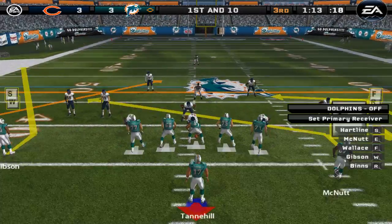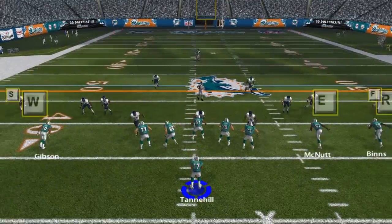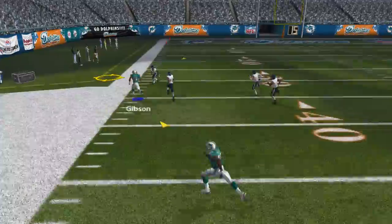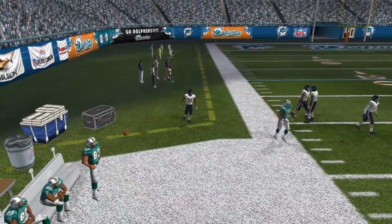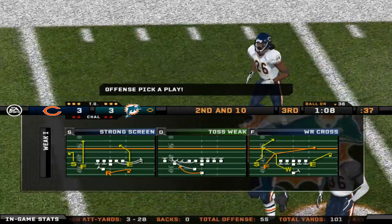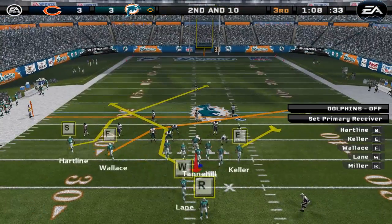You can't stop me. Let's go now. Here's a flag going. The Dolphins line up in a five-receiver set this time, looking for the long completion. He was in the right place at the right time, and that saved them from giving up a lot of yardage. Second and 10. Ball on the 38-yard line.